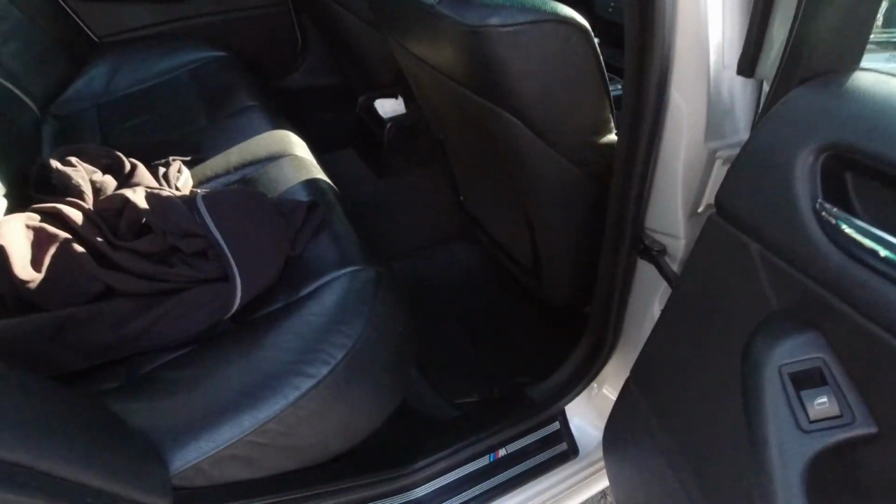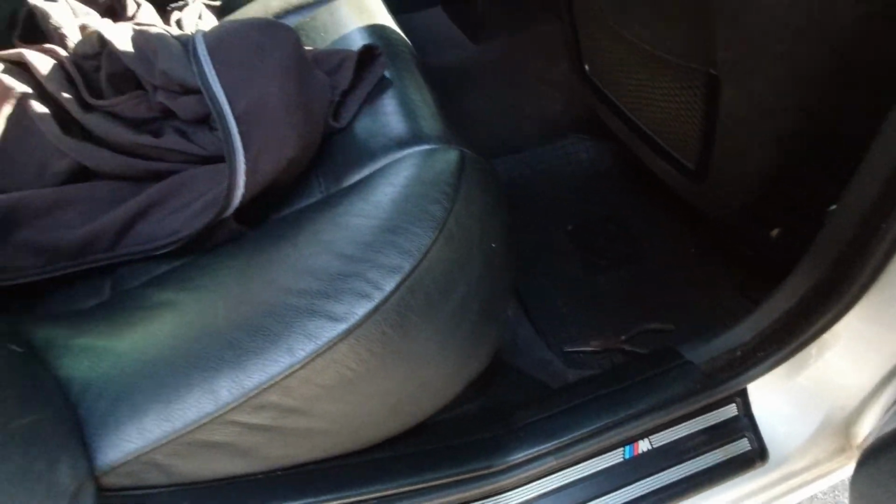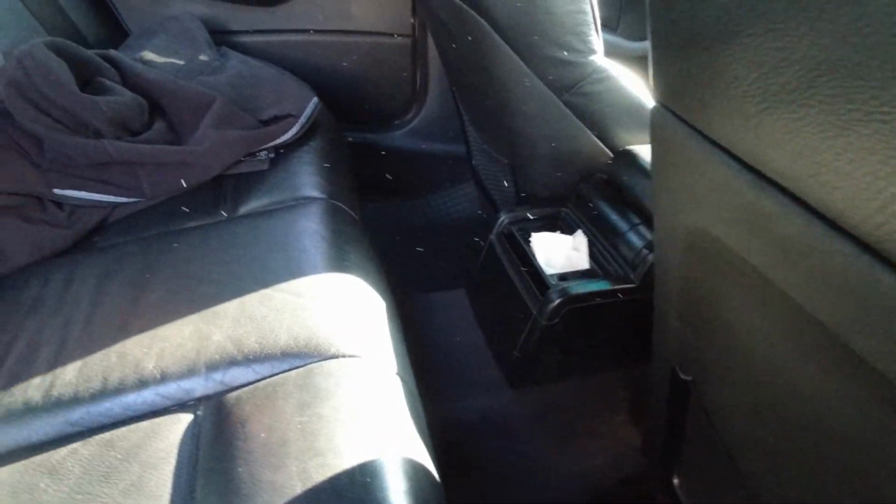Looking here at the back, you guys can see the M signature there. It doesn't show individual, it shows an M signature. The rear seats are, you guys can see, not even these things are very well known on the E46 to be worn out. They are still in pristine condition. Yeah guys, here at the back it's like new still.